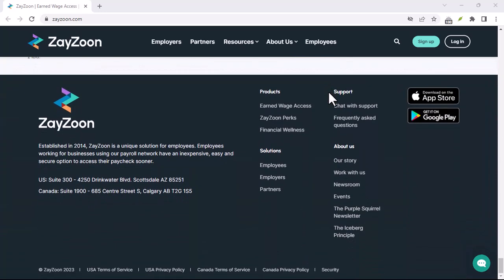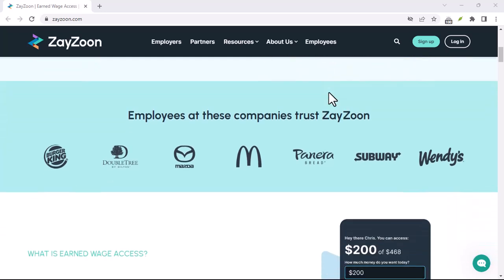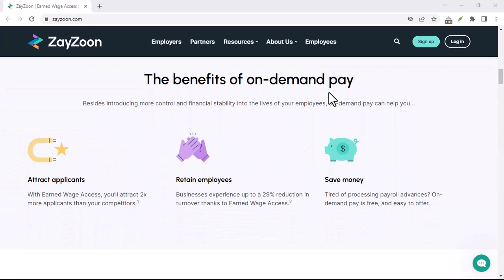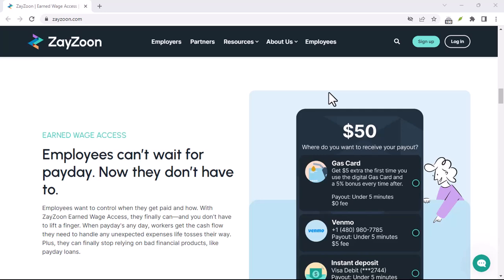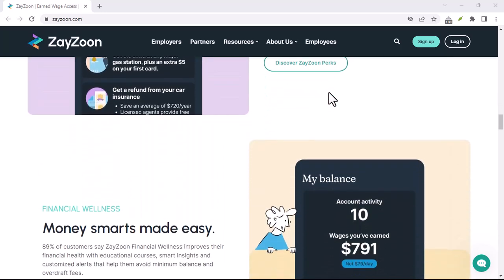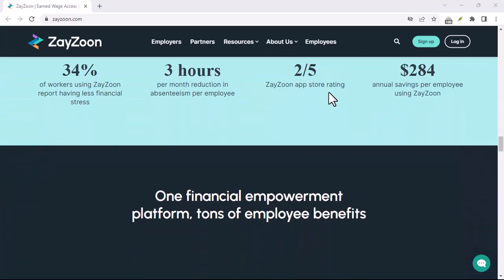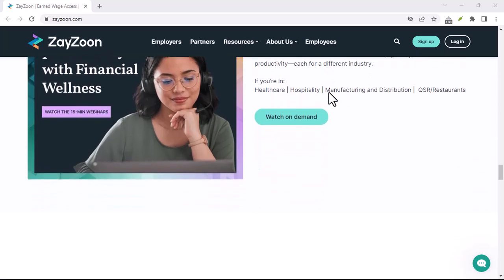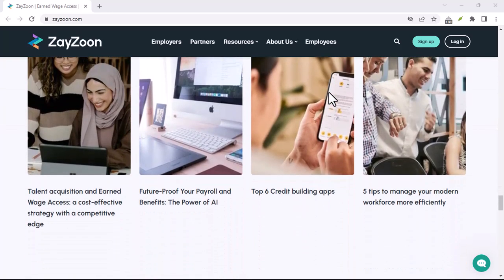2. Identity verification and security. Linking a bank account helps Zayzoon verify your identity and ensures the funds are being sent to the correct person. Bank accounts have their own security protocols and verification processes, adding an extra layer of protection against fraud and unauthorized access. 3. Transaction tracking and record keeping. Bank accounts provide a clear record of all transactions, including deposits from Zayzoon. This transparency is essential for both you and Zayzoon to track payments and maintain accurate financial records. 4. Compliance and regulations. Financial institutions and services like Zayzoon operate under various regulations that often necessitate the use of bank accounts for fund transfers to ensure compliance with anti-money laundering, AML, and Know Your Customer, KYC requirements.